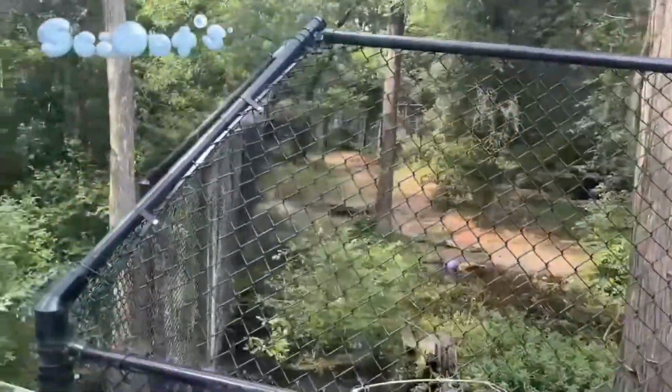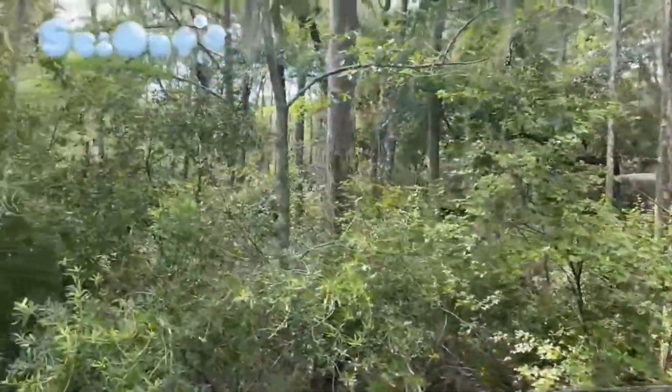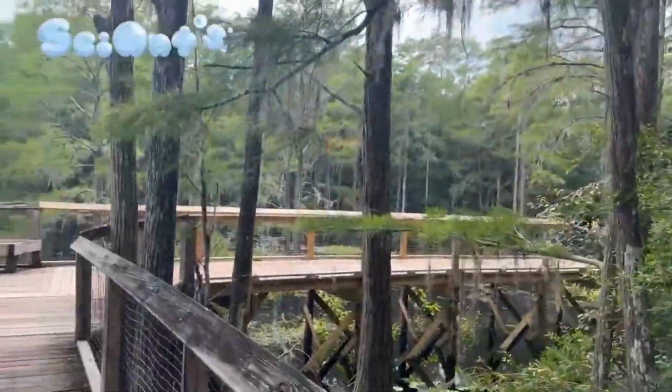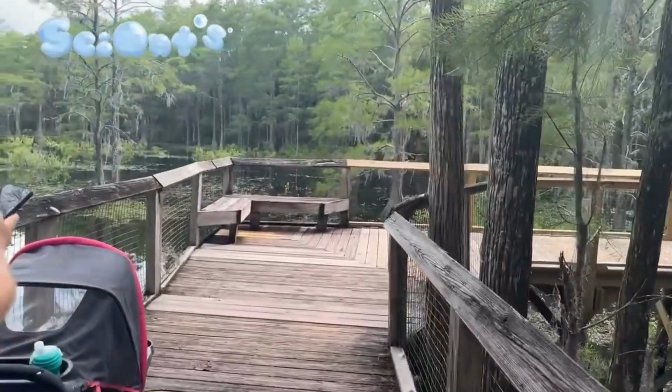Do they have a spectacle bear? They do not have a spectacle bear here. The animal exhibits they have are all animals native to Florida, either past or present.